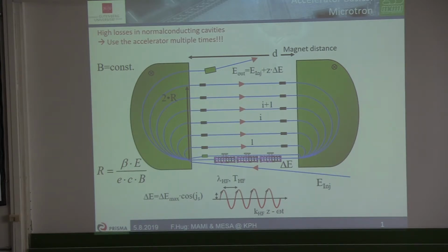Can you lose energy when it's turning around? The synchrotron radiation? Yeah, at the beginning of MAMI you don't lose energy by synchrotron radiation, but later in the highest steps you have some losses. But they are not very high because the energy is not yet very high. But it's an effect you can see at the highest energies.